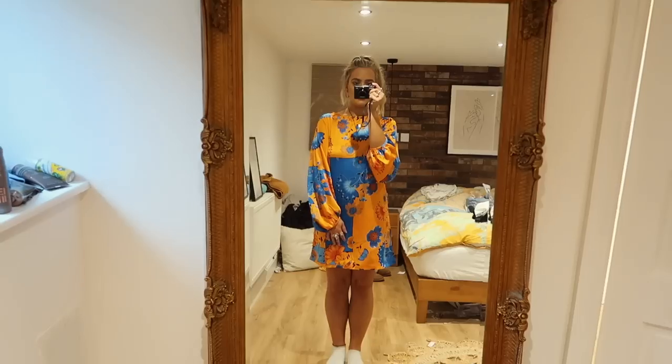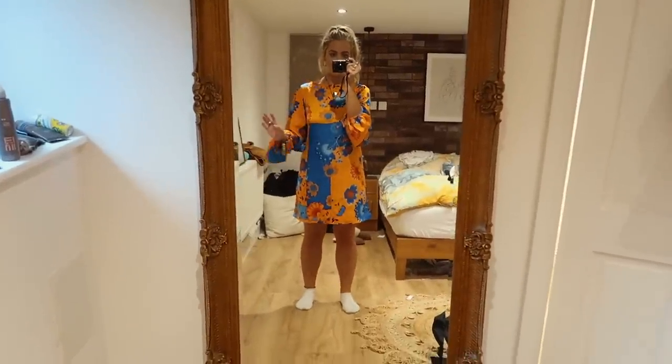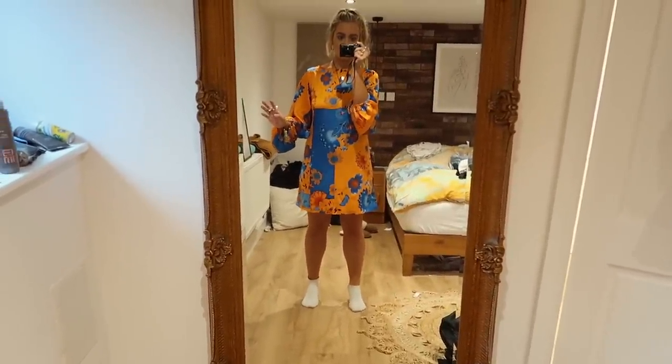I'm also really digging it with this red lip. I think if I wear this, I will be wearing a red lip with it. This is 150% staying. This is so perfect. Little red boots maybe, really go for the clashing.